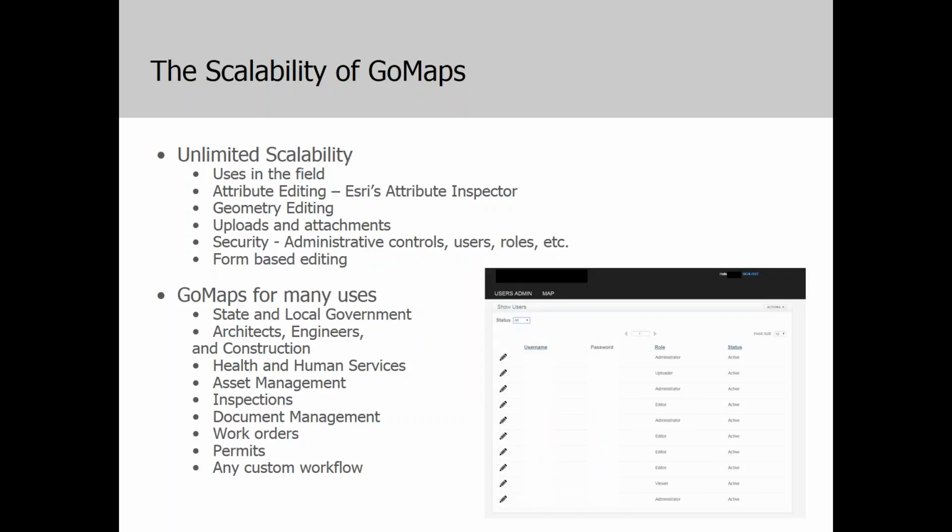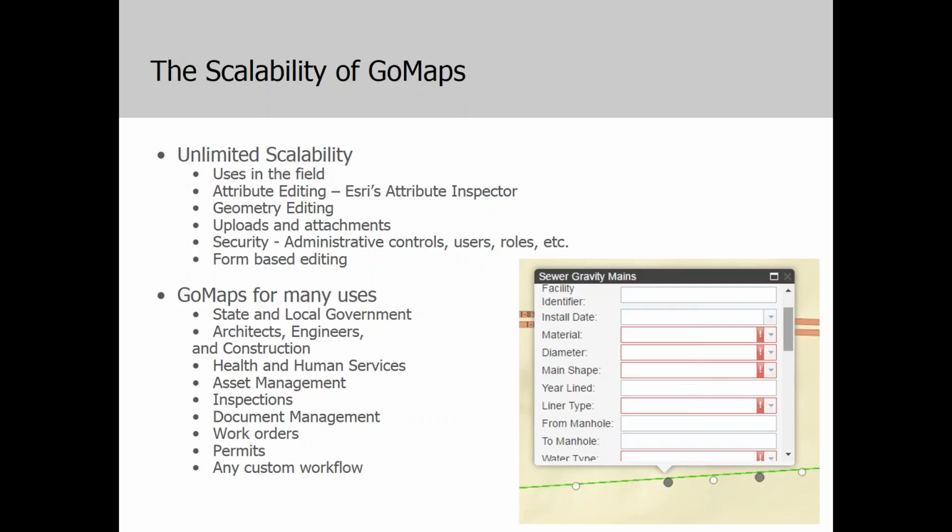We're also adding attribute editing. Let's see, I'm going to go ahead and move to that picture. So if you're interested in doing asset management through GoMaps, we're using Esri's Attribute Inspector. It's very powerful, so it's going to take all the attributes that you've supplied in the map service and allow you to edit them. What we can do is build out domains or work with you to have domains in the geodatabase, and that gives you some nice, really easy to use drop downs.